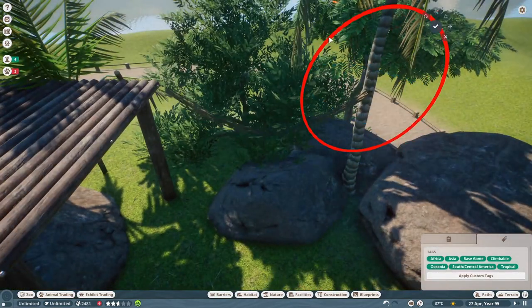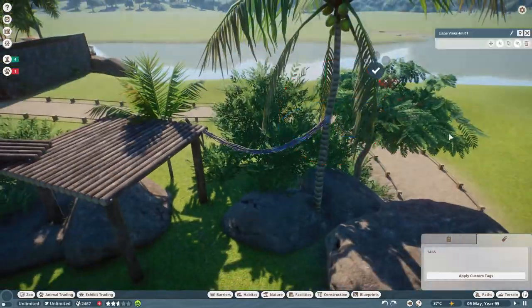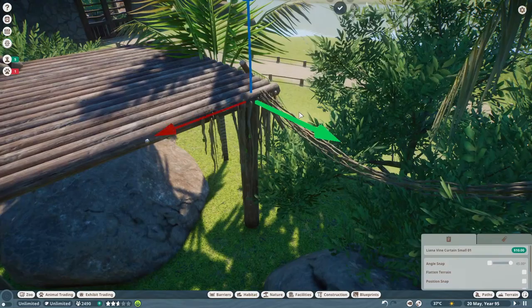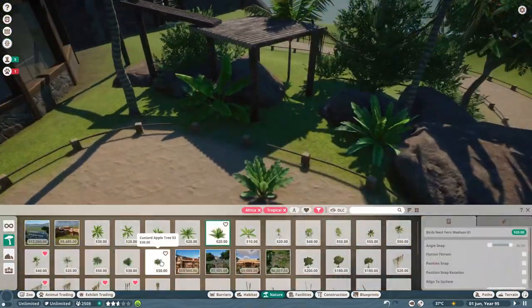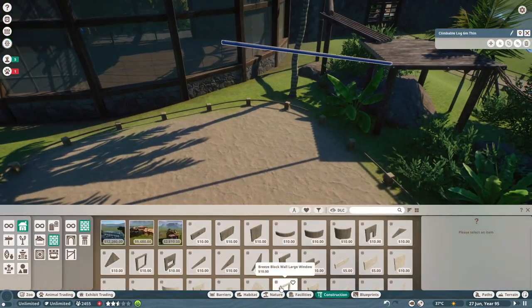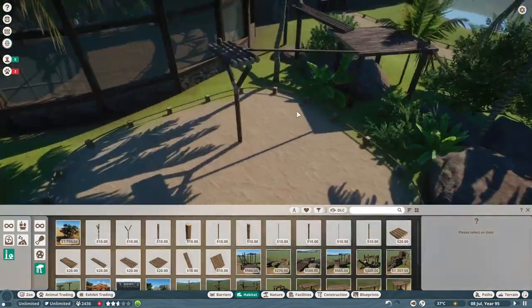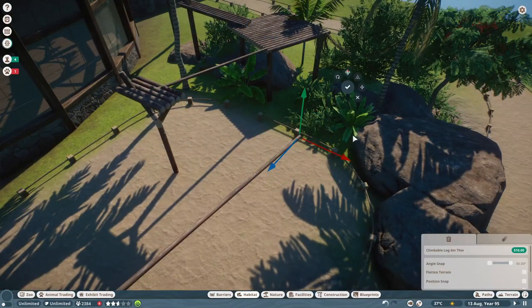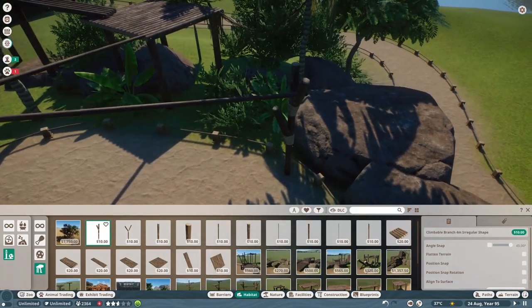So you will see me adding a lot of climbing areas. I want the animals to be able to use this entire area. There are a lot of plants, of course, again a lot of rocks and things like that. So right now I'm building the climbing area, which is on top of the terrace, and so when the people are sitting there, they will have the monkeys all around them, above them, beside them, and they will be everywhere.